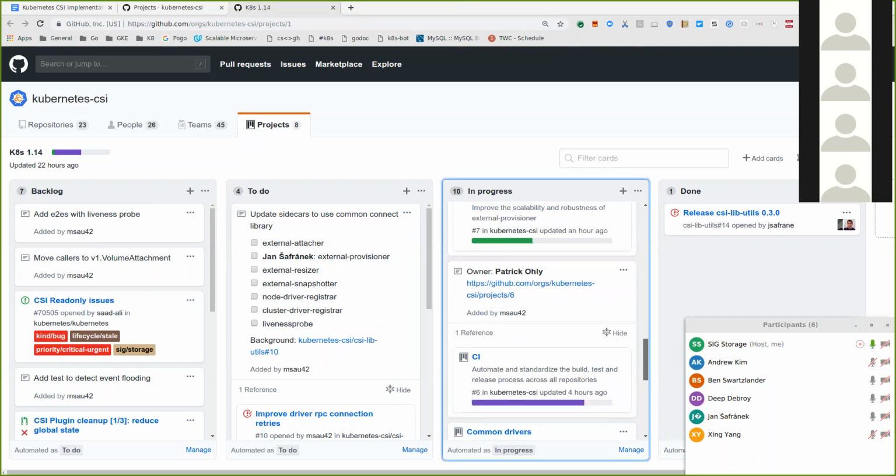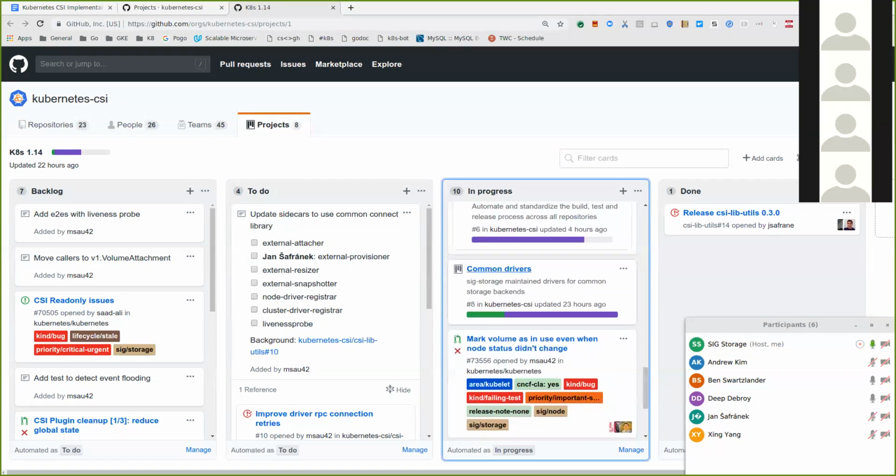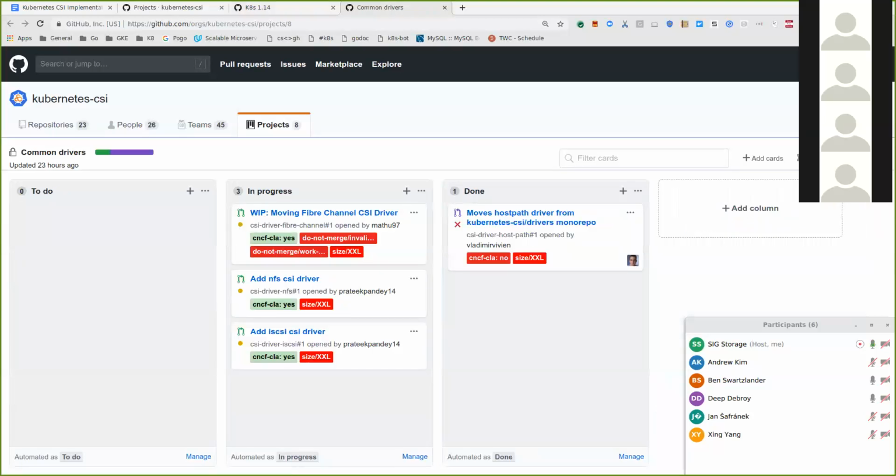Let's see, Patrick's not here. There's a bunch of work going on now for migrating the drivers that we have in the drivers repo to the individual driver repos. It looks like John is reviewing the iSCSI one. We don't really have reviewers for the other ones. Does anyone want to volunteer to be a reviewer for NFS or Fiber Channel?